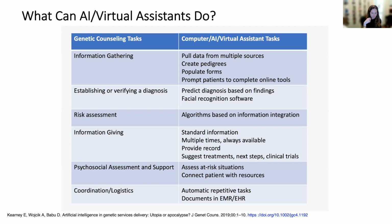So virtual assistants can pull data from different sources, both public sites like Google and private ones like EMRs or laboratory management systems. This information can then be used to construct pedigrees, populate consent or requisition forms. Some AI tools can predict diagnosis based on phenotypic findings. Years ago, OMIM was the main source of a computer-generated differential diagnosis, but now tools are much more sophisticated and include facial recognition software. Various programmed algorithms can be implemented to predict a risk and match patients to treatments, clinical trials, support groups, and more.